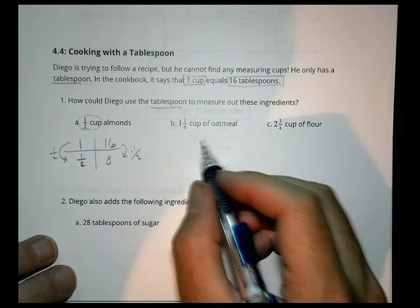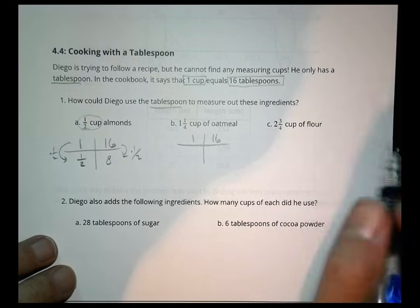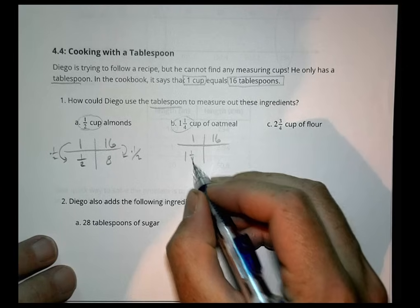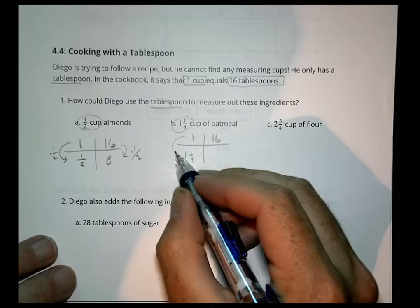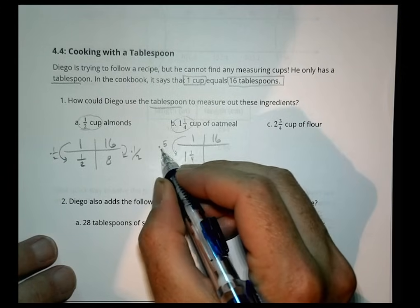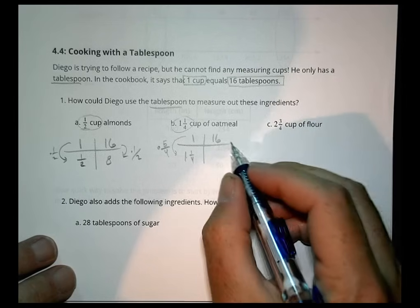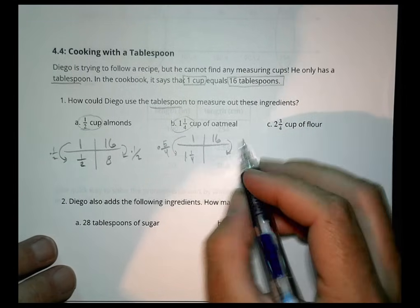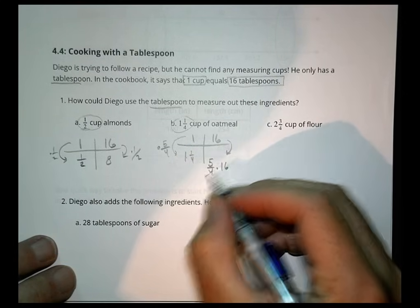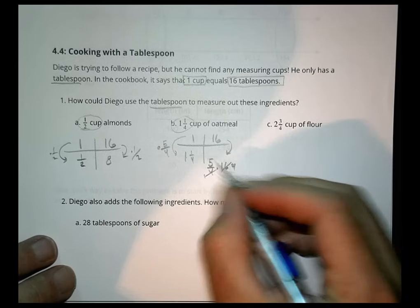Over here, again, we know our basics. We know that 1 cup is the same as 16 tablespoons. He needs 1 1/4 cups of oatmeal. So to go from 1 to 1 1/4 is multiplying by 1 1/4. That can also be written as 5/4, right? 4 times 1 is 4, plus 1 is 5. So 16 times 5/4, it's 5/4 times 16. We can reduce here on the diagonal. So 1 and 4, and 5 times 4 is 20.